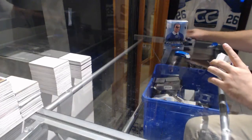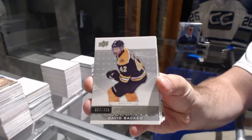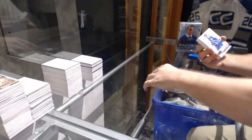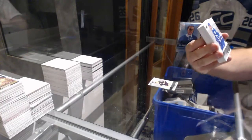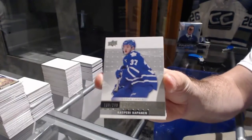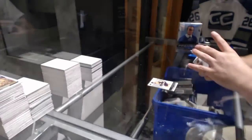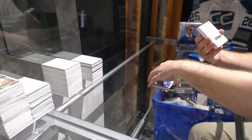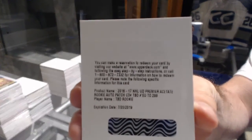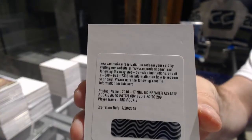We start off for the Boston Bruins at $3.99, David Backes. For the Toronto Maple Leafs at $2.99, Kasperi Kapanen. We have a rookie number to $2.99, rookie patch auto, TBD. To be determined. That'll be randomed at the end.